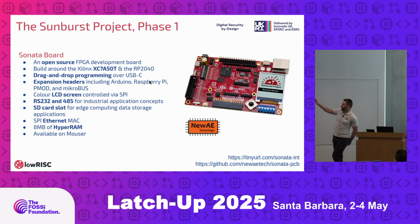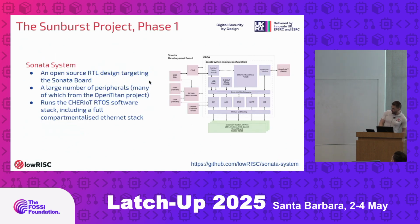It's also got all the expansion headers. We've had file systems running on the SD card, Ethernet MAC, and 8 megabytes of HyperRAM, which is like DDR but slightly easier to work with, so you don't need a whole DDR controller, which is really nice. Yeah, so we got that. That's one of the big outputs of phase 1. And we also built a system on top.